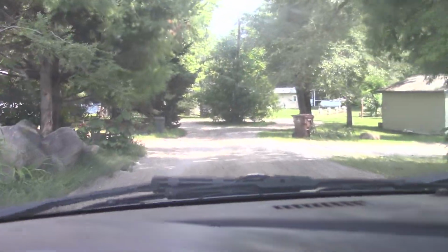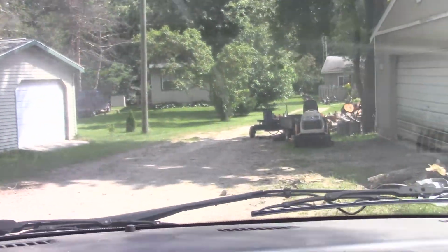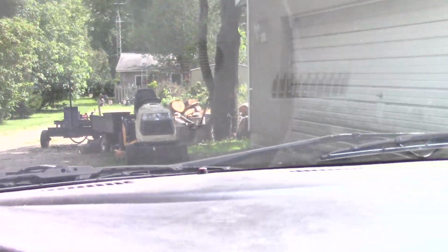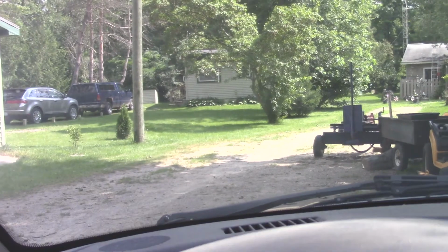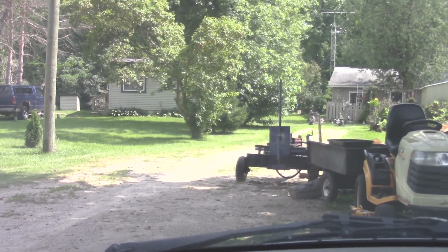But, as you can see, all that driving I just did, that's how far he had to drive to get that tractor across the river, and then go all the way across the field with it.